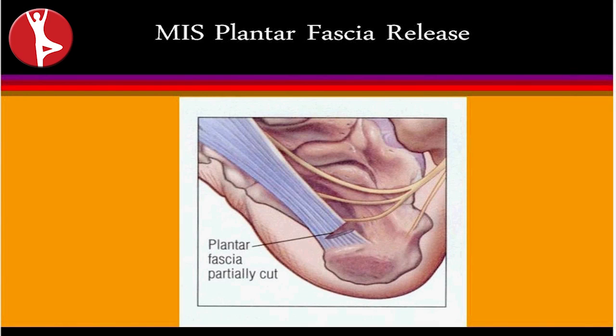Minimally invasively, through a very small incision on the side of the heel, we can actually partially cut the plantar fascia, and new fascia will actually grow in and restore it to its original strength, and will also, in many cases, avoid the heel pain.